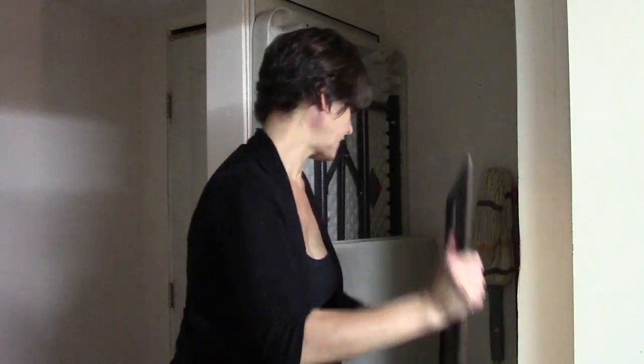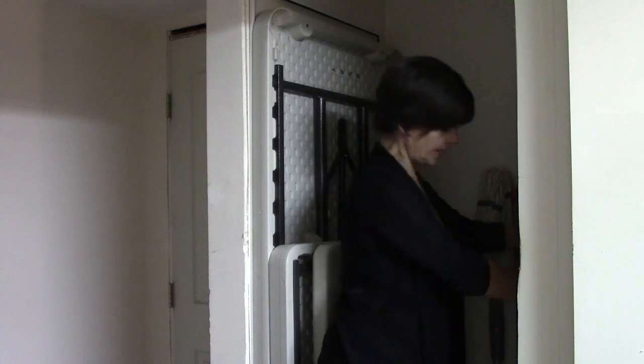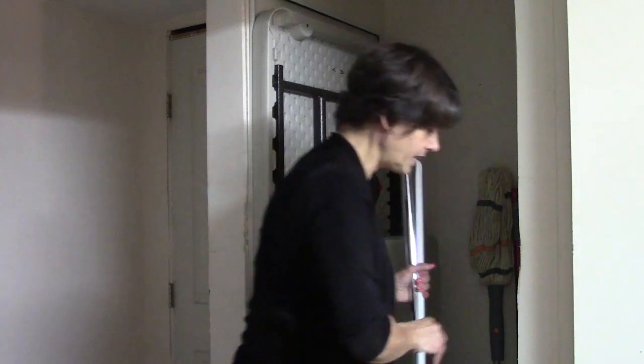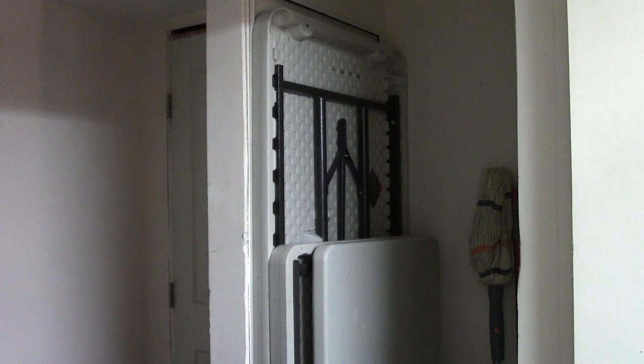And the mirror I'll put right here. I think maybe I'll put the mirror behind the children's church things. And now you see what's happening? These things are falling again. So I'm telling you that I am going to just do it. Just do it. I know where tape is.